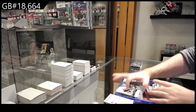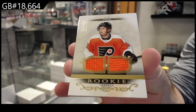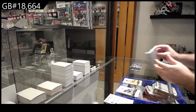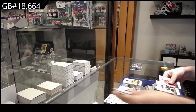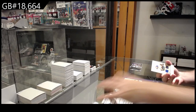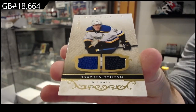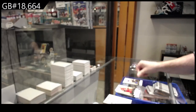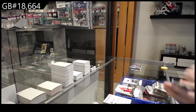We've got a $7.99 York for Philly. He actually might, or no, I wouldn't say might, probably should get 150 points, shouldn't he? $2.49 dual jersey for the Blues of Shen. Like, that is just unreal.